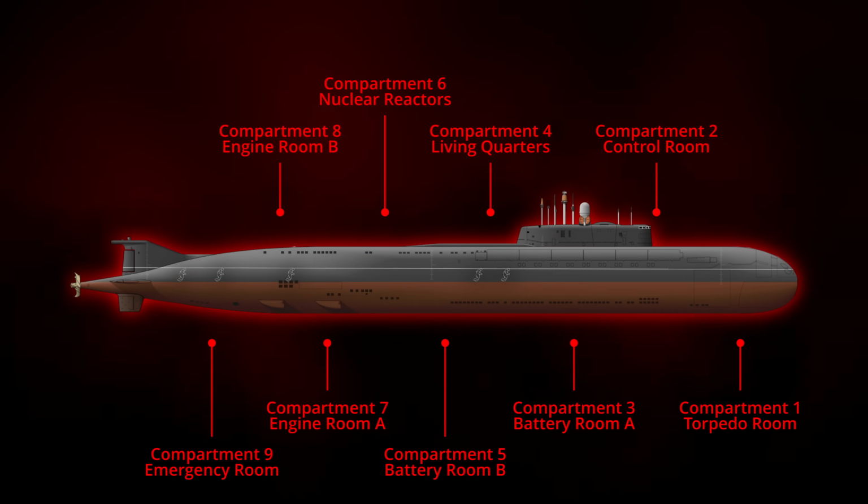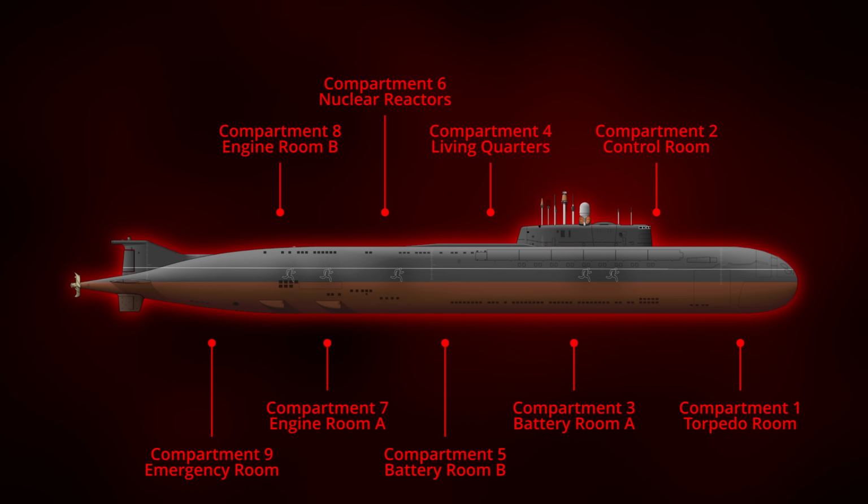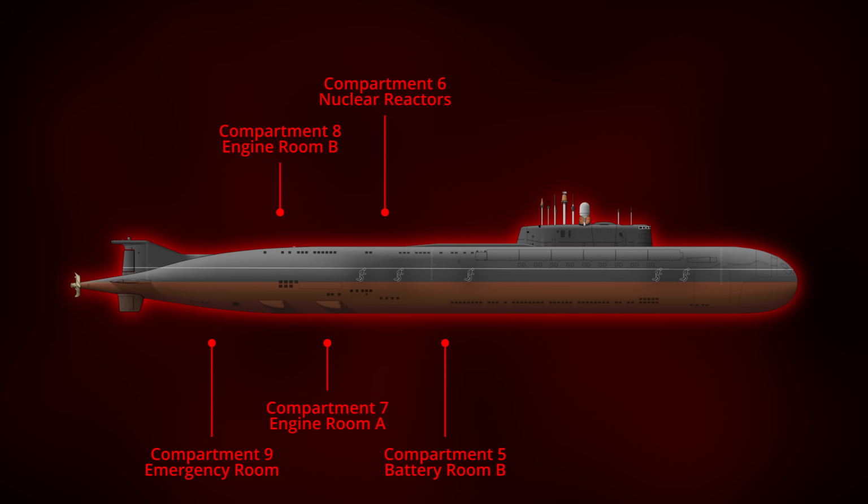In emergency scenarios like these, crew members from the rear areas are supposed to move forward towards a rescue capsule that's found in the 3rd compartment, and if that didn't work, compartment 1 had an escape trunk. But due to the explosions, these compartments have completely imploded. As the fire slowly grew closer to the other compartments, it began to deplete the oxygen levels.